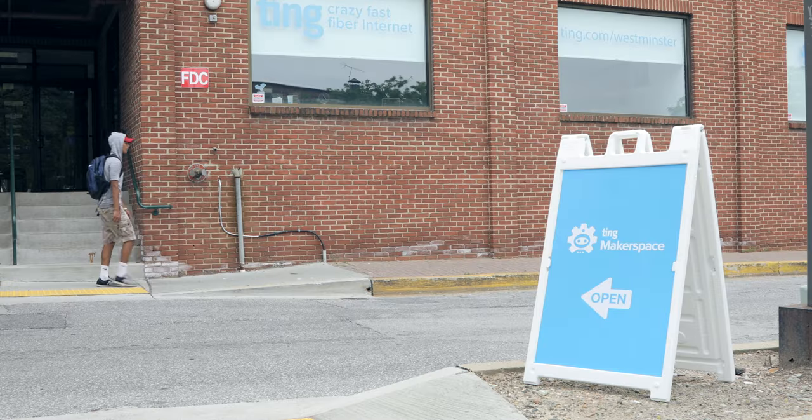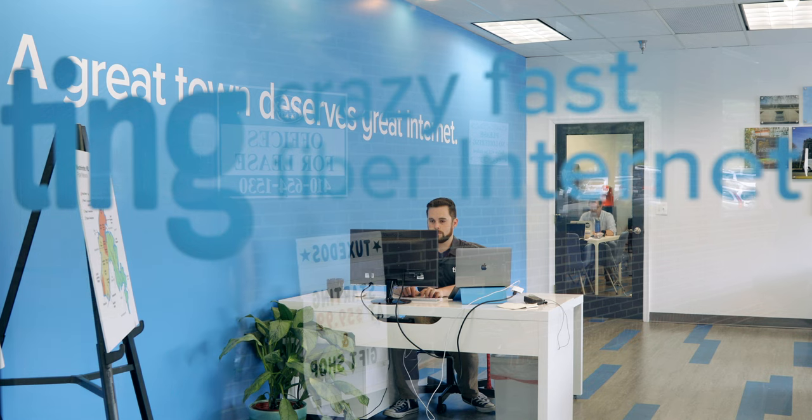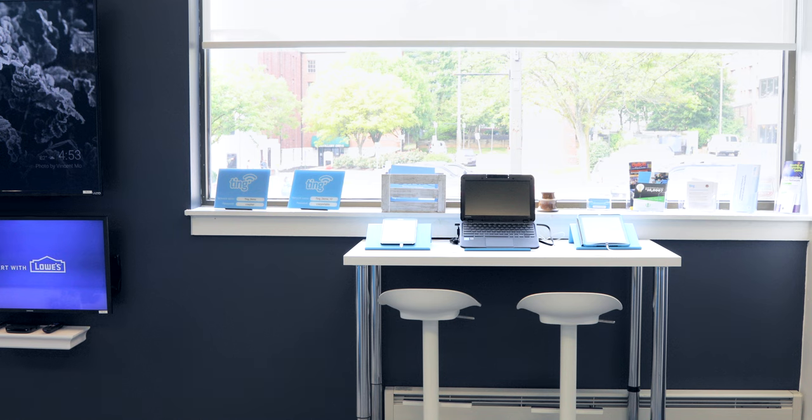This space and its name are up for debate. Sometimes we call it the demo space, sometimes we call it the experience space, but it all translates into we have a place that's open to the public to come in and see what our product is like.